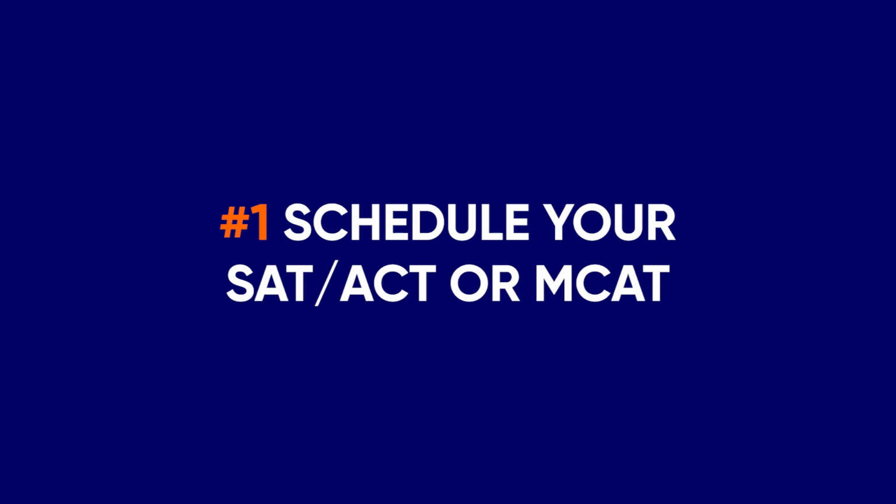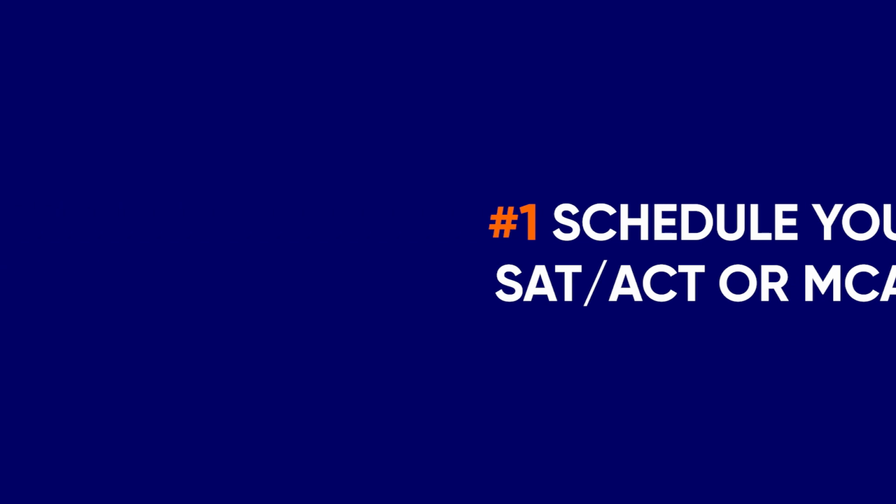Number 1, schedule your SAT, ACT, or MCAT. If you are applying to college or medical school, a rolling admissions process can help you plan out when the best time would be to sit your SAT, ACT, or MCAT. Look up SAT, ACT, or MCAT test dates and compare them to when the rolling admissions opens up, to give yourself a sense of how much time you have available for test taking. Make sure you write your SAT, ACT, or MCAT as early as you can so that you will have enough time to retake the test if your scores are low.